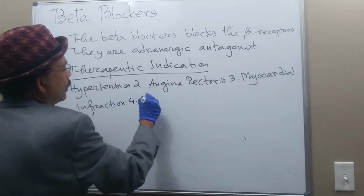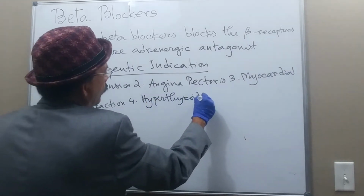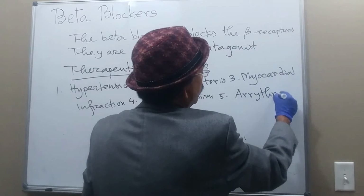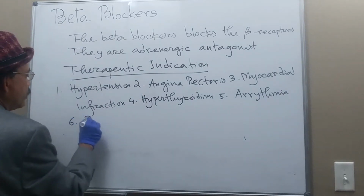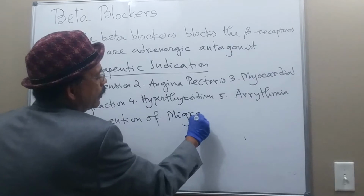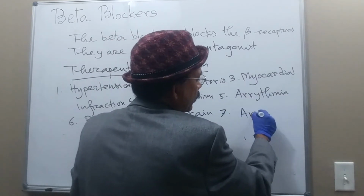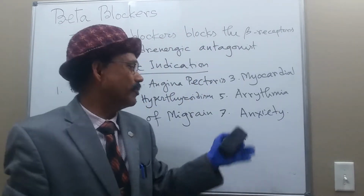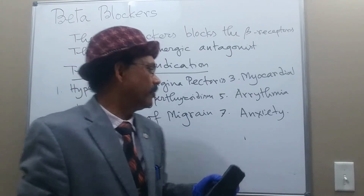Okay. Then hyperthyroidism. Then arrhythmia, especially supraventricular arrhythmia, and prevention of migraine headache. Okay, and to remove some anxiety, especially stage anxiety, or people who like to give an interview or stage program. Some people like to get some propranolol and they have less nervousness, anxiety.